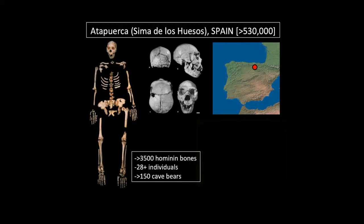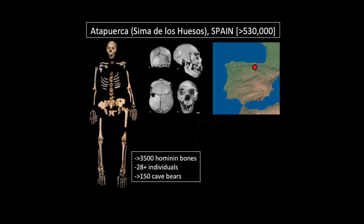Now, one of the sites I'd like to talk about for describing Homo heidelbergensis is at a place called Atapuerca, and it's the Cima de los Huesos. And this is the pit of bones in the Atapuerca Mountains in northern Spain. Some dating puts it at greater than 530,000 years ago. Some other dating puts it older than 300,000, so there's some discussion about that, although I tend to support the older date. And the Cima is in a cave.